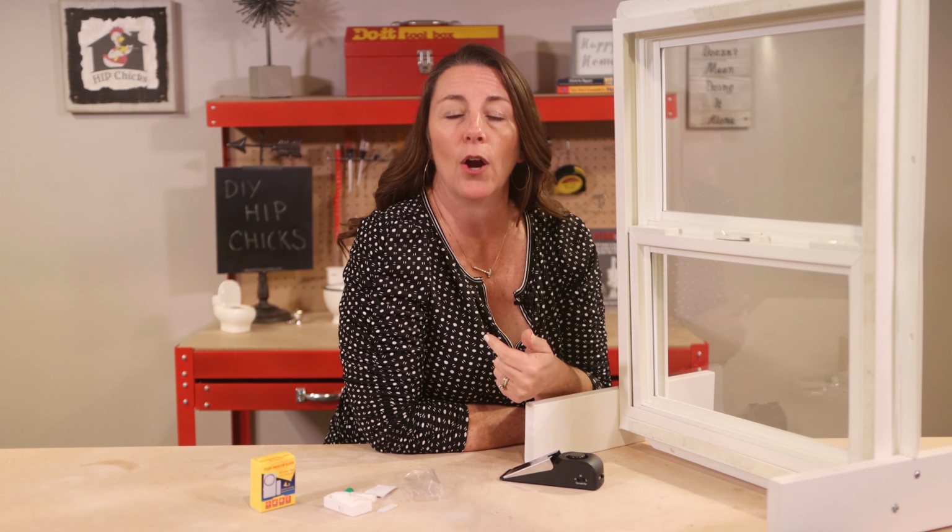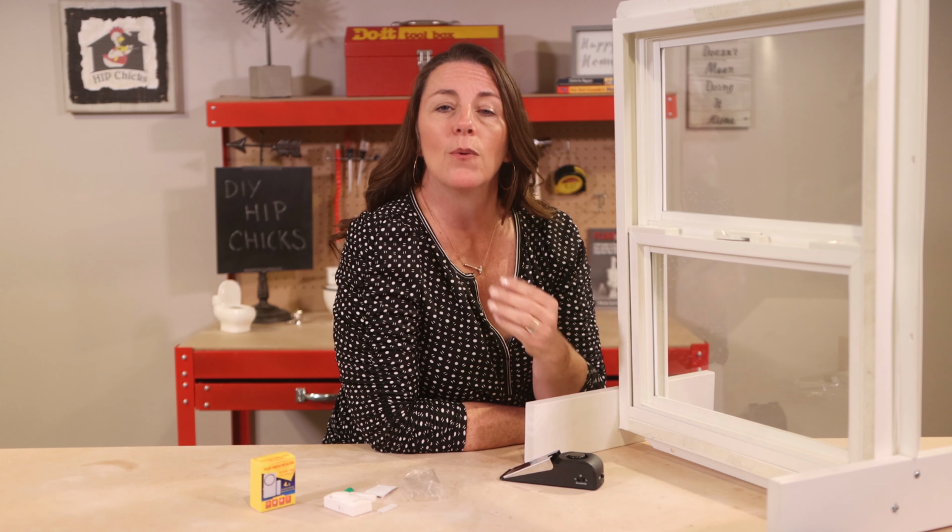He knows that it's there. He knows how to open it. So in case there is a fire and he needs to exit, he knows how to get it open. You literally twist and pull down. So it's easy and quick for him to exit.